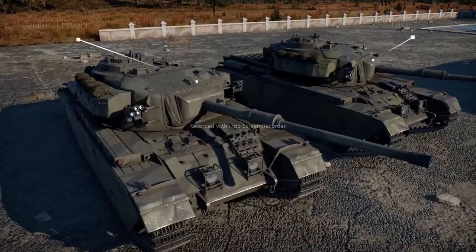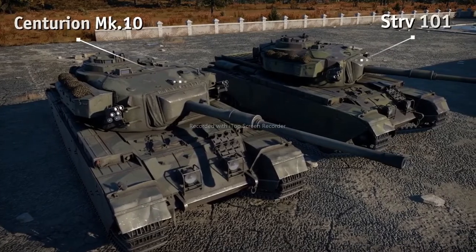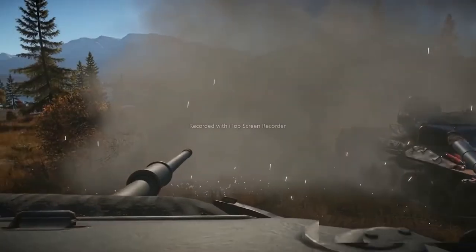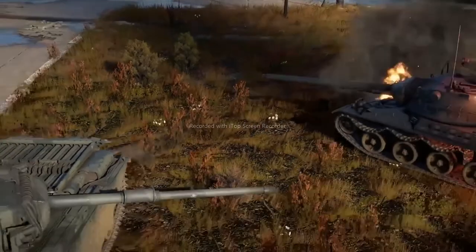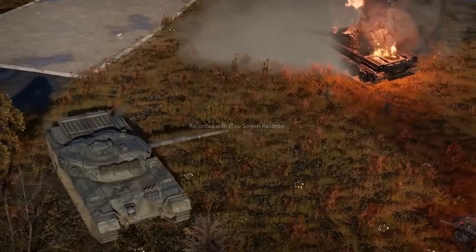The Mark X, as well as its Swedish variant, the Stridsvagen 101, both sit at rank 5. They're almost a carbon copy of the Mark III, apart from some additional armor on the hull and a new gun, the 105mm L7 cannon, which has a slower fire rate but is noticeably more powerful.